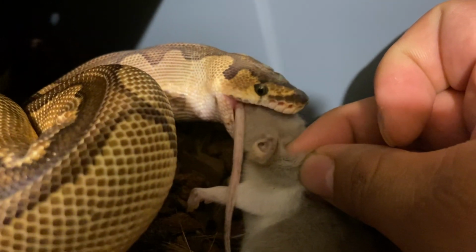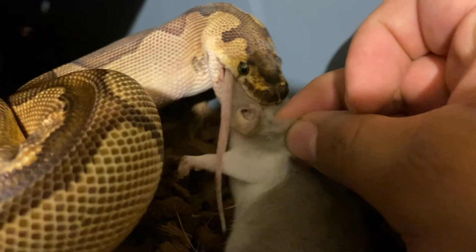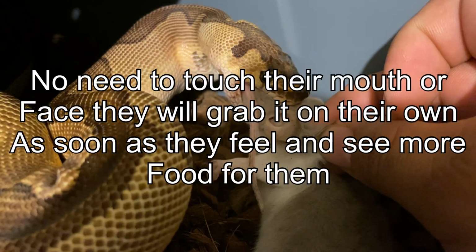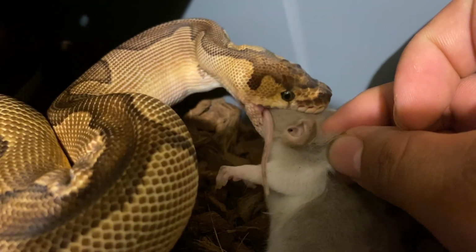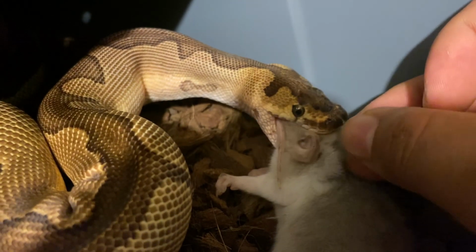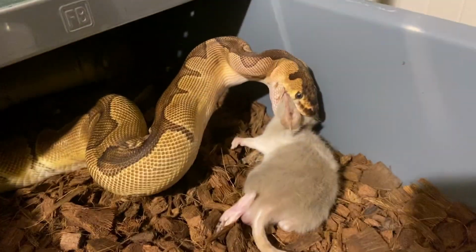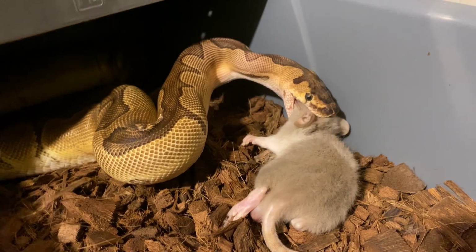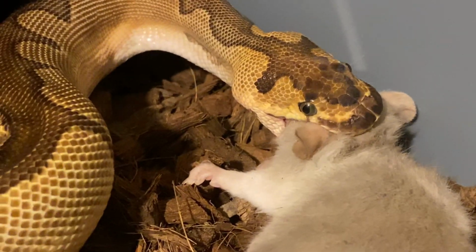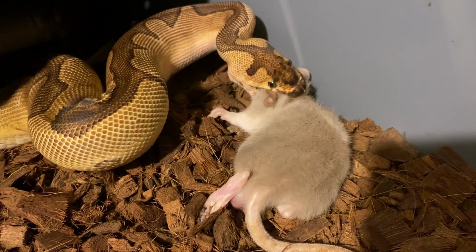Hold on. And as soon as you see that she's got a hold of the face, and you see that motion of one side first and the other side that they do, you can basically let it go. She's got it at that point. So you can see there, she just swallowed the tail of the mouse. And she's gonna keep on going with the rat.